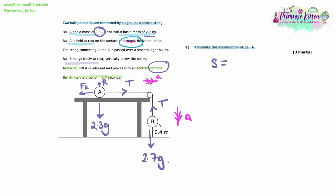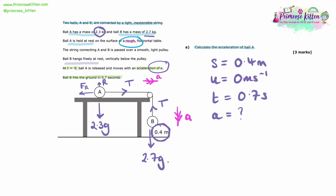Well, the first thing to realise is because A and B are connected by this light inextensible string, the acceleration of A is the same as the acceleration of B. So that initial acceleration of ball A corresponds to the point where B is falling to the ground. Now the distance that B falls to the ground is s equals 0.4 metres. We know that they were both hanging from rest, so u is equal to 0 metres per second. The time it took for ball B to hit the ground was 0.7 seconds. And of course, we're being asked to find the acceleration.